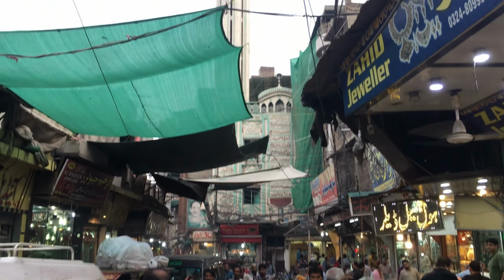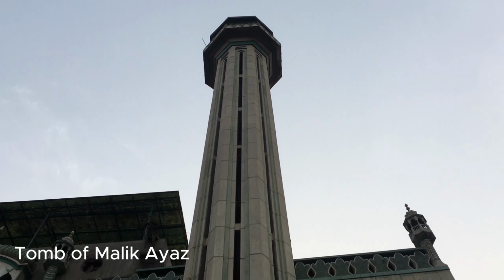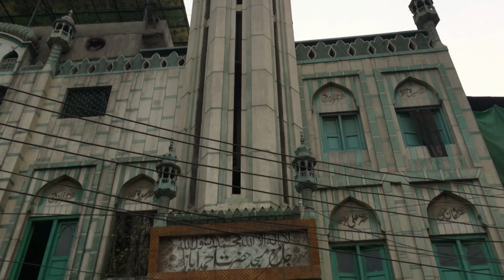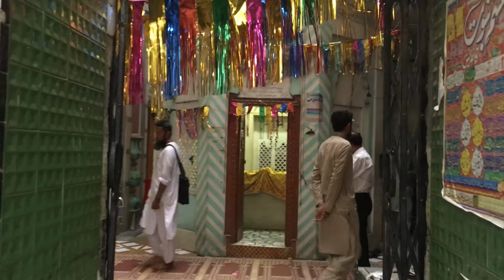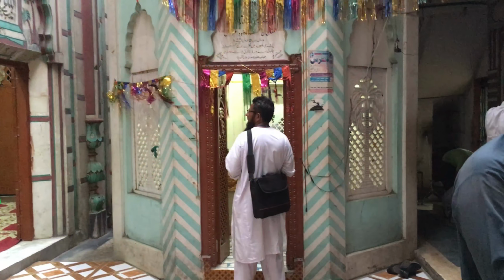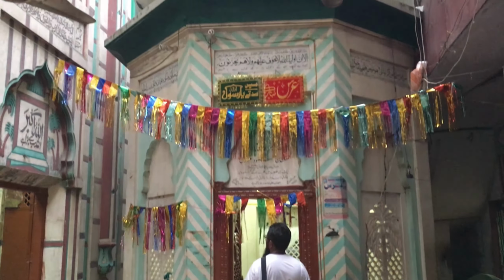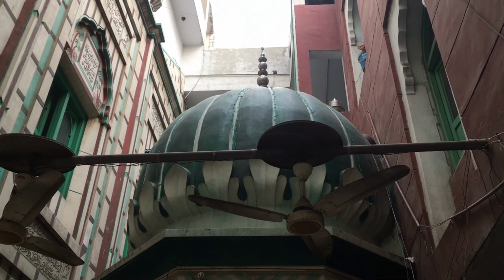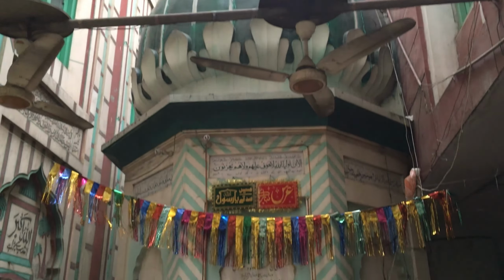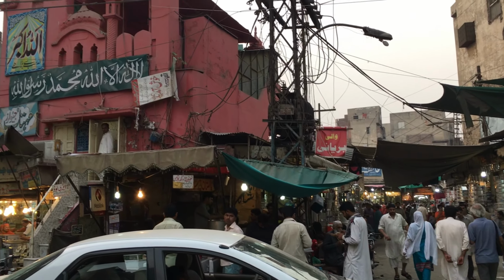Back on the main road is the imposing edifice of the tomb of Malik Ayaz, one of the early Muslim governors of Lahore in the year 1021. His tomb was destroyed during the 1800s but rebuilt after Pakistan's independence. Despite its grand facade, the tomb itself is rather humble, sandwiched between modern constructions. Another example of the idiosyncratic, logic-defying, fill-every-gap ethos that permeates the design of the Walled City of Lahore.